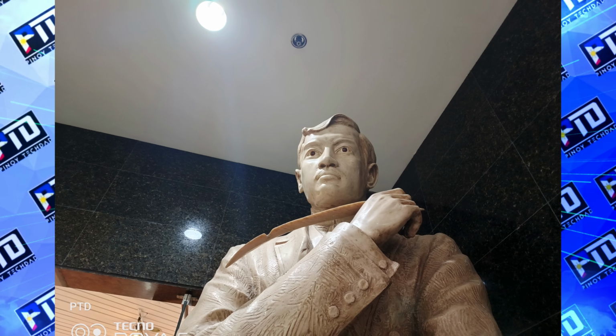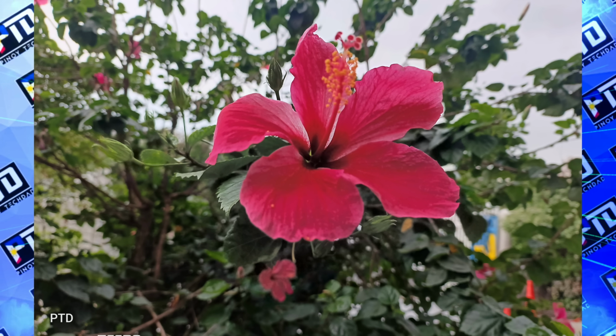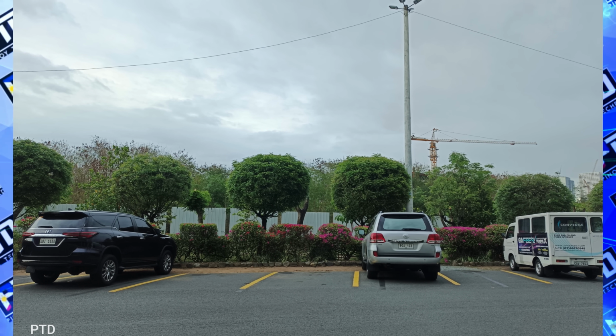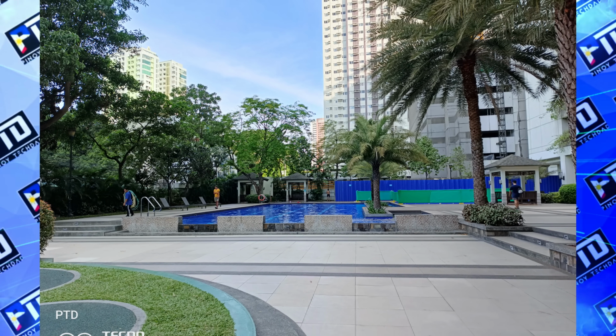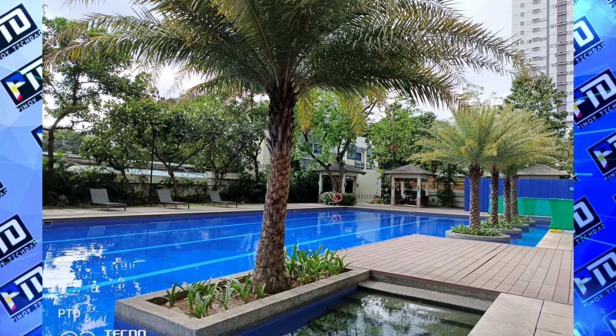Pagdating sa colors, I think meron silang konting tinweak dito from their previous releases kasi medyo iba yung color science, and I think they're doing a little bit better pagdating sa color science dito sa Tecno Pova 6 Pro, and I hope they keep on improving. Pero medyo nakukulangan pa rin ako pagdating sa vibrance and overall na color toning na ginamit nila dito.